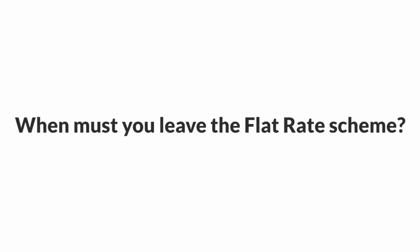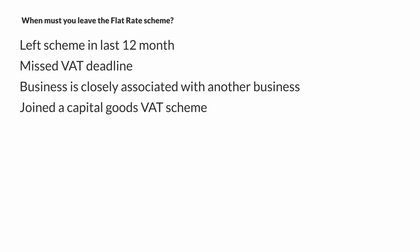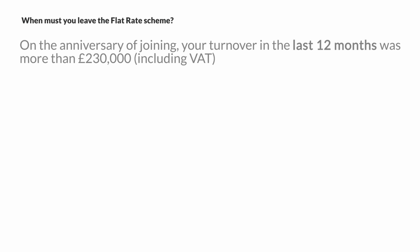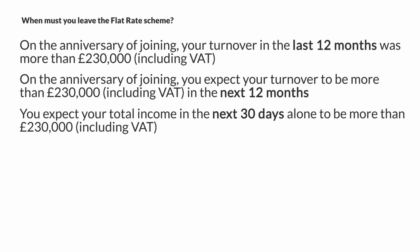When do you have to leave the scheme, and what are the conditions for doing so? Once you've joined the scheme, you must leave the scheme and start paying VAT in the usual way if any of the previous conditions we mentioned beforehand start to apply. Or on the anniversary of joining, your turnover in the last 12 months was more than £230,000, including VAT. Or, on the anniversary of joining, you expect your turnover to be more than £230,000, including VAT, in the next 12 months. Or, you expect your total income in the next 30 days alone to be more than £230,000, including VAT.